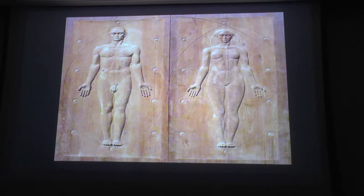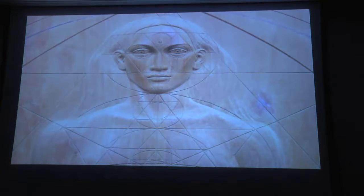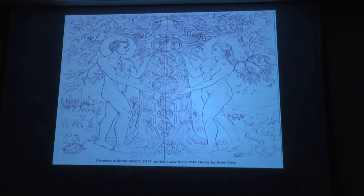We got doors for the chapel that are probably going to be on exhibit somewhere in Entheon, but are going to be made into bronze doors eventually. Well, we decided at some point to start from the inside out. We didn't have the money to get the building or weren't ready for it, so we started designing doors and other things for it. Yeah, this will be the front door to Entheon, I think, creating a better world.